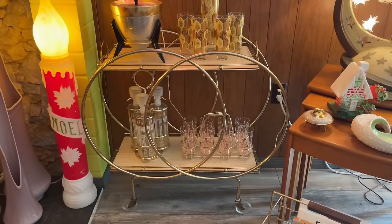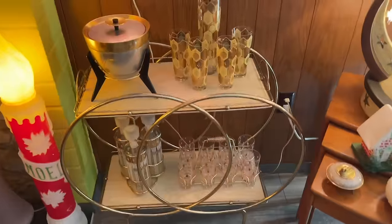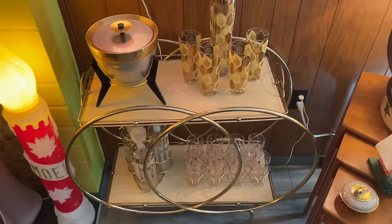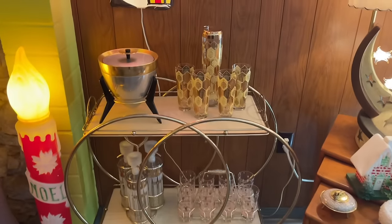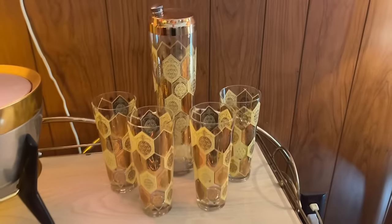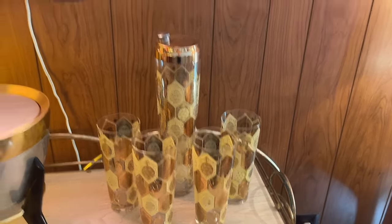Our cart came from our last road trip. I'm obsessed with that giant shaker, the way it's like tall and skinny. I've literally never seen one that shape before. I thought that was amazing. Oh, this shaker right here. Tall and skinny.